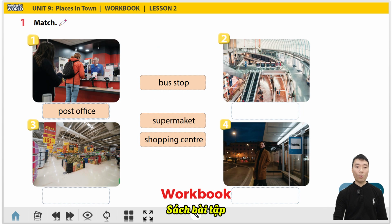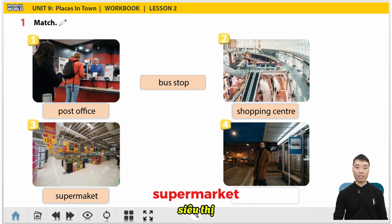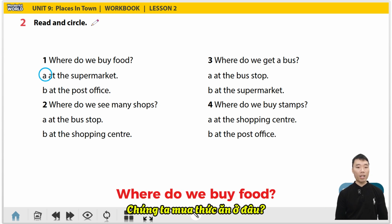Workbook 1. Match. Post office. Shopping center. Supermarket. Bus stop. 2. Read and circle.